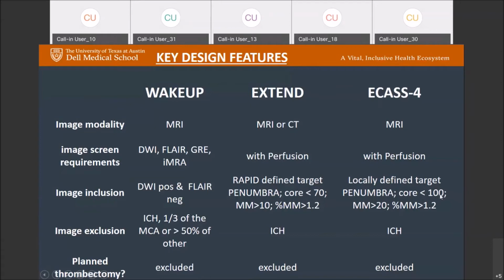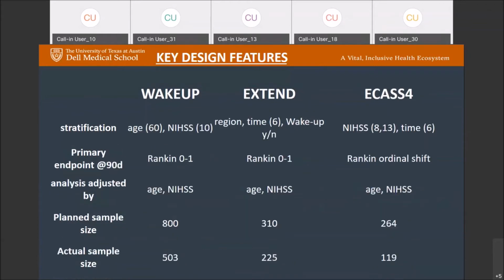I will say that when the studies were done, this mismatch volume and mismatch percent at its median were not at the boundaries. It was a very small core and a very large mismatch volume. So even though those were the minimum, most of the patients that were eligible were way beyond the minimum and had pretty substantial mismatches. Primary outcome was Rankin 0 to 1 or the Rankin ordinal shift.